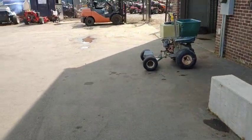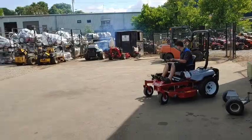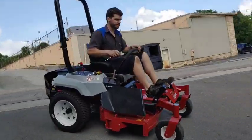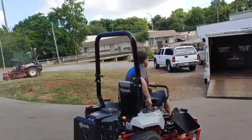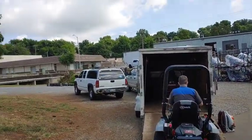Sounds like the little mower is making its debut. Yeah, there it is. Okay.